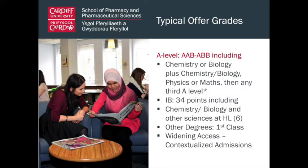We need either chemistry or biology as your first A-level, then a second science that comes from chemistry, biology, maths or physics, then a third A-level. That third A-level can be any other subject except general studies or critical thinking. For some students, this may be a language, and we're fine with that. Actually, communication is a vital skill for pharmacists.